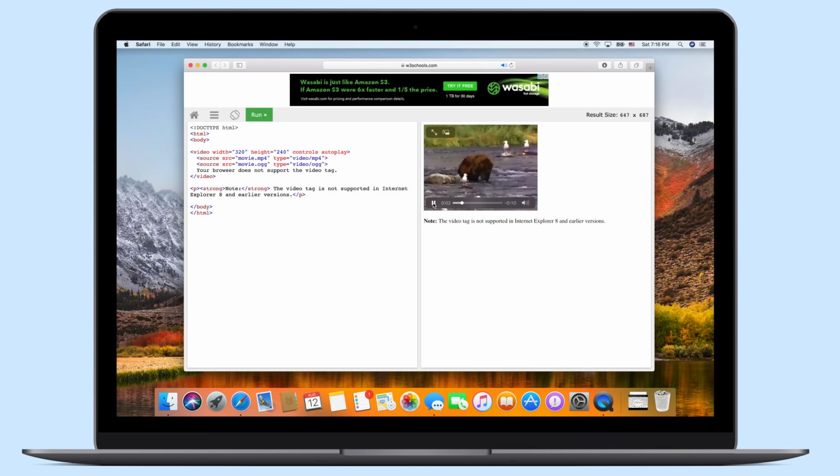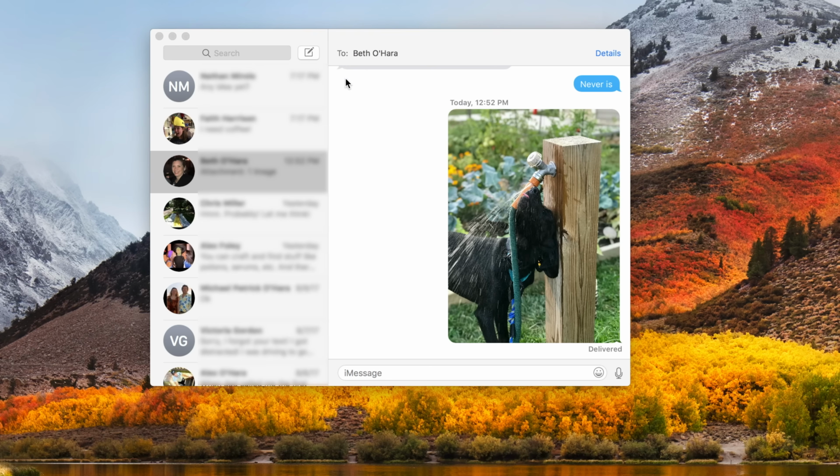So whether it's an ad or something, like I hate when I visit a new site and it's like, hey, let's play a video for you. Completely irrelevant to what you're looking at, but it starts to play. It is annoying, but that has been fixed, and now it will no longer do that if it's up to you inside of macOS High Sierra.